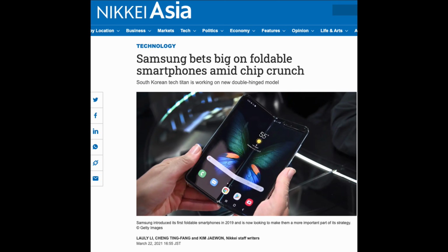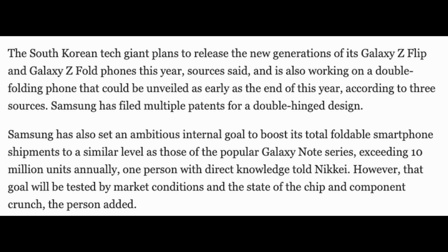Check this out. This is coming from Nikkei Asia. Hopefully I said that right. Is it Nikkei? I don't know. Ultimately, you can see from the headline, they're saying Samsung bets big on foldable smartphone amid chip crunch. South Korean tech titan is working on a new double hinged model, and down below I'll link the article if you want to read it in its entirety, which I do advise you to.